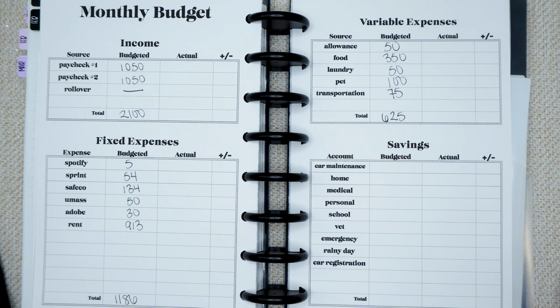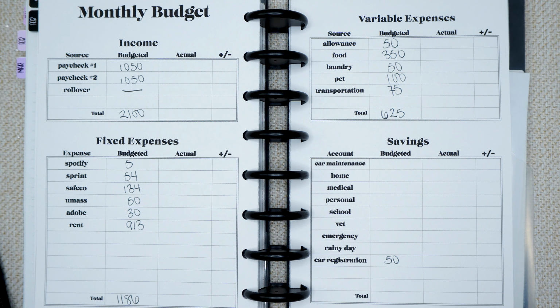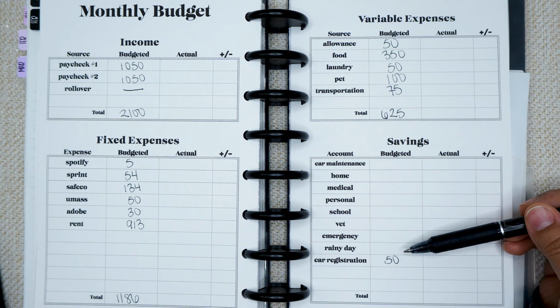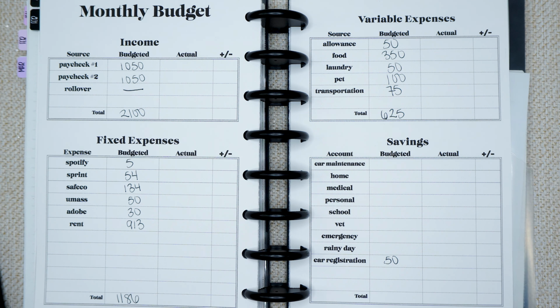My main focus right now is savings. My car registration, I'm trying to save about $50 a month on that, so that by the time I need to register it, I'll have the $200 that it usually costs. So I'm gonna subtract 50, so that leaves $239. 1, 2, 3, 4, 5, 6, 7. That leaves 8 categories. $239. It's not gonna be even, so I'm gonna have to play favorites on this one.